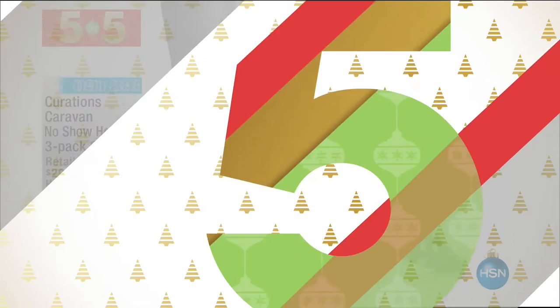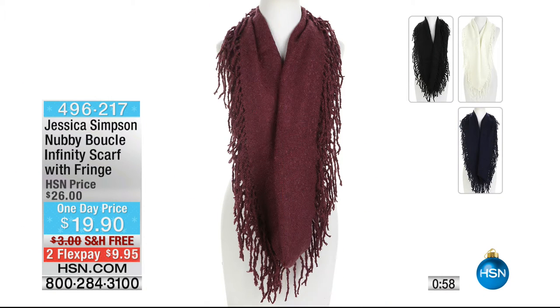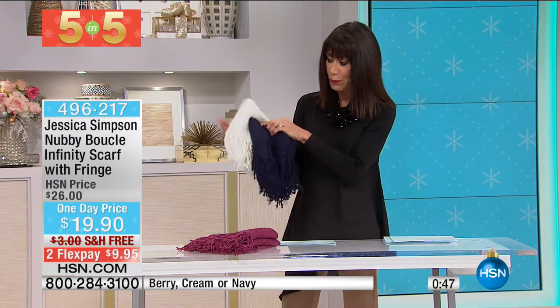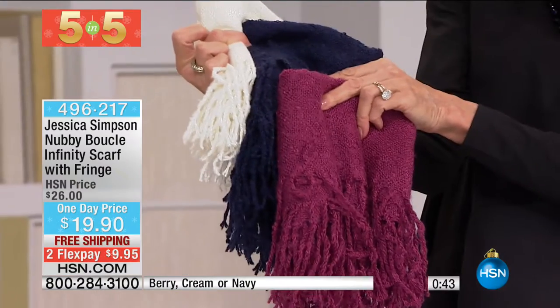And then, okay, to a Jessica Simpson gray scarf. This is a Nubby Bouclé Infinity scarf. It has great fringe detail. We have 3 color choices here. We have it available in cream. I have it in navy. Here's your navy blue. And then down here, we also have it available for everyone in the berry.